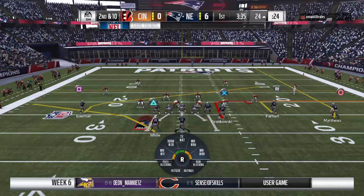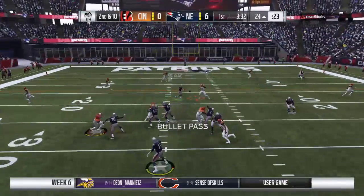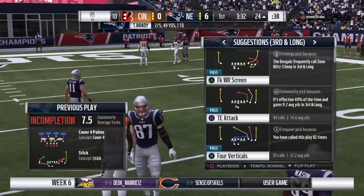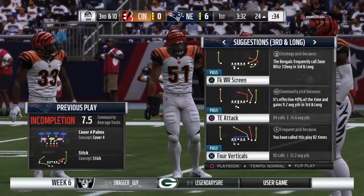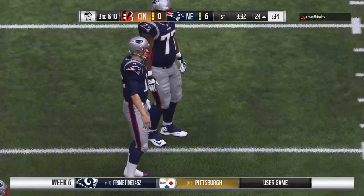Brady's incompletion on 1st down leads to a 2nd and 10. Brady throwing over the middle. It's incomplete. He was looking for Julian Edelman that time. And it's 3rd down. The turnover put him in great field position. They don't want to squander it with 3rd down coming up.